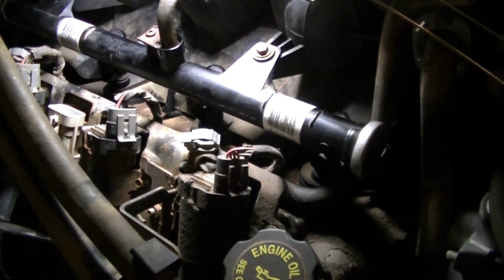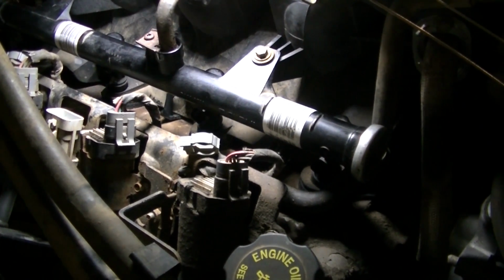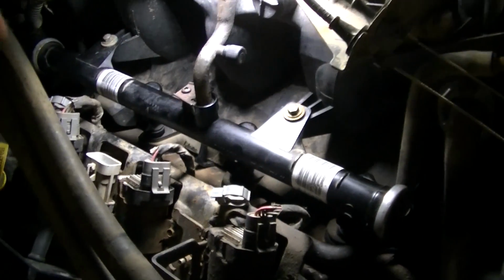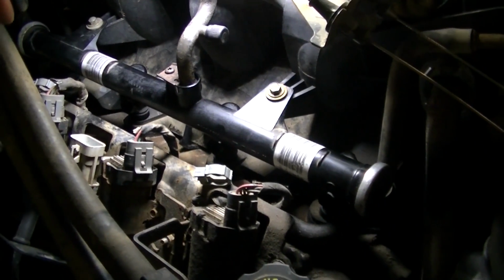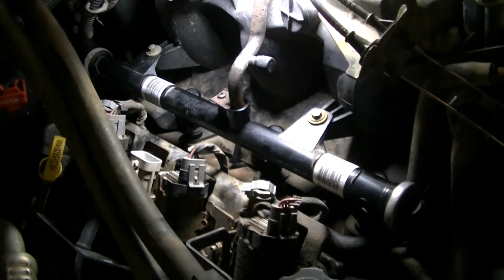I'm going to turn the key on. I'm not going to fire it up. We're going to look for leaks, make sure we don't have any fuel leaks. If you do, you probably tore one of your O-rings or something, or pinched one of your O-rings or whatever, and you have to replace that.